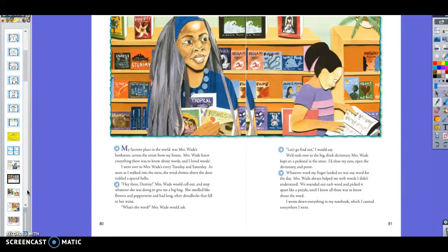So on this page, we notice some clues that can help us learn more about Destiny's character. Here are some clues about her actions and her words. When she would go in the bookstore, it said that she loved words. Okay? And she went to the bookstore every Saturday.